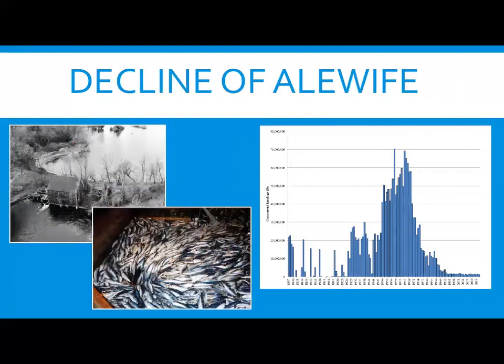The second problem for them is loss of their critical freshwater breeding habitat. In the late 1800s and early 1900s, dams were built on pretty much all of Long Island's tributaries, and tributaries throughout the region, blocking the migratory routes of alewife and other diadromous fish, and essentially cutting them off from hundreds of acres of critical freshwater habitat.